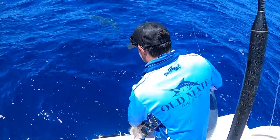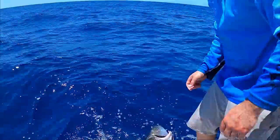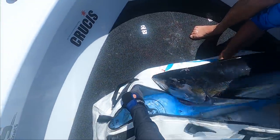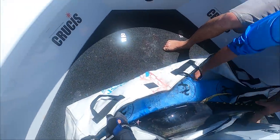Look at that. Cute as a button. And then from here, we put him straight on the ice. They're not huge fish, so.